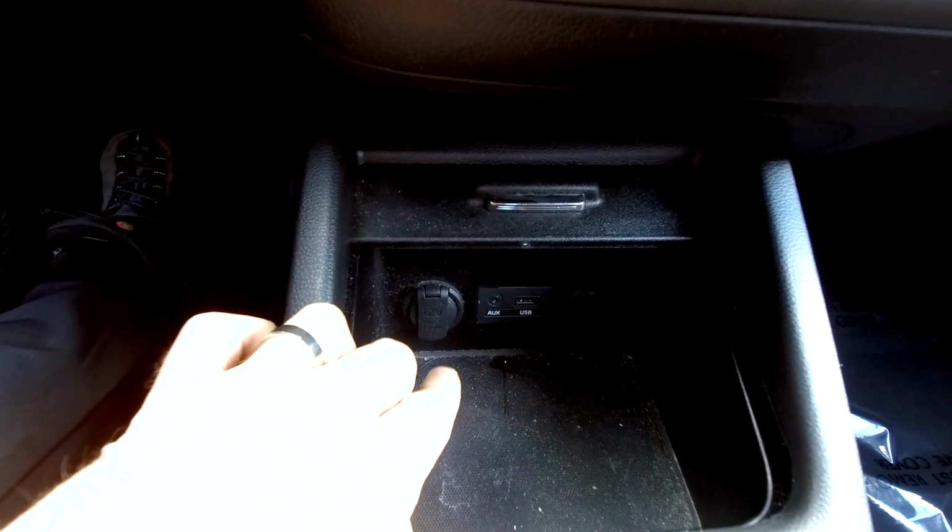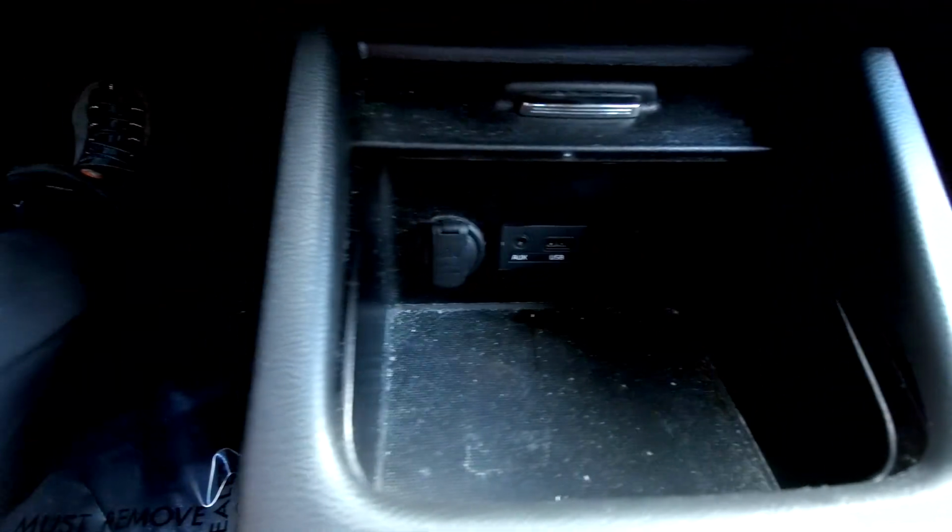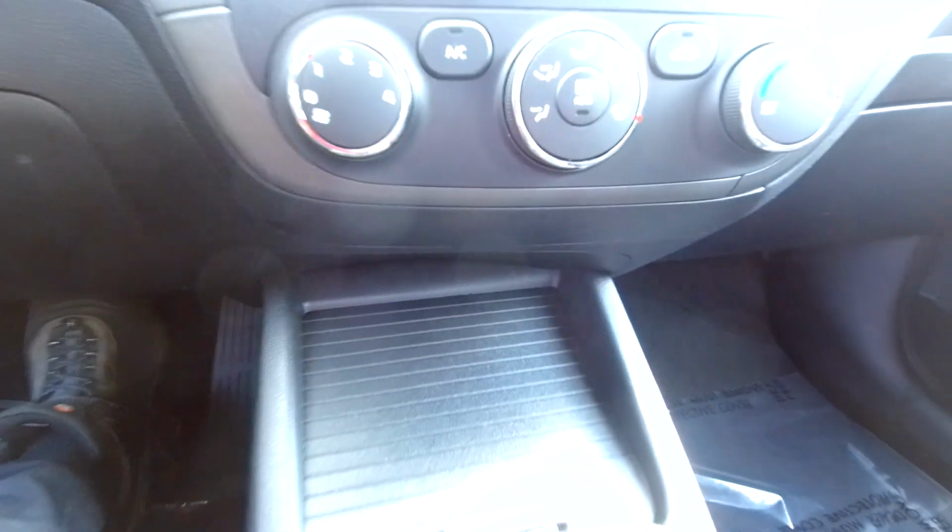Down here you have a storage space. Right now it's closed. There's a door on there. Inside there's a USB port, an auxiliary port, two 12-volt ports as well. Can't really see. That has to be cleaned out a little bit actually. I didn't wipe that down yet.